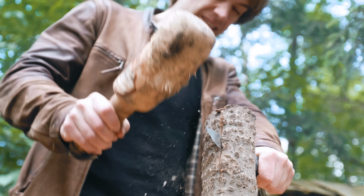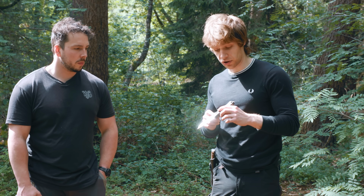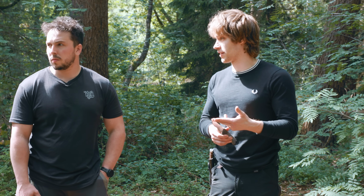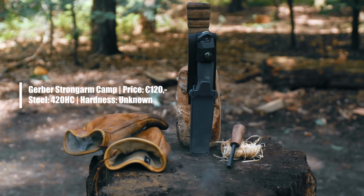It's still well built. It could handle the batoning completely. The handle also took the shooting, so the handle is also pretty good. It bent a little bit with the tip test because it's thin. Mikkie, I think it's a good knife. It surprised us in a positive way.